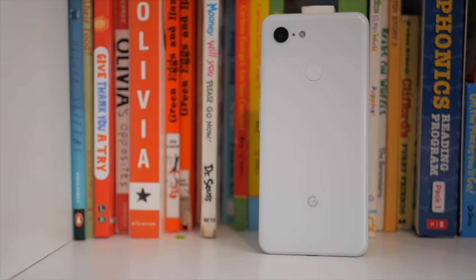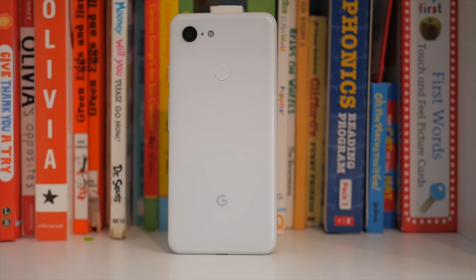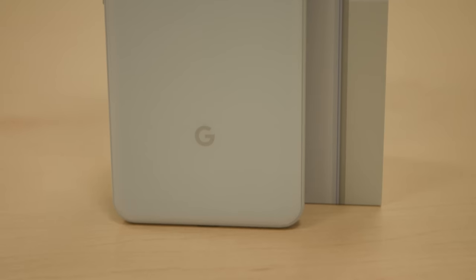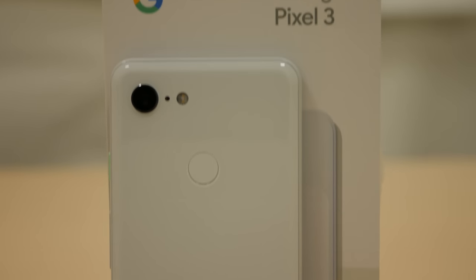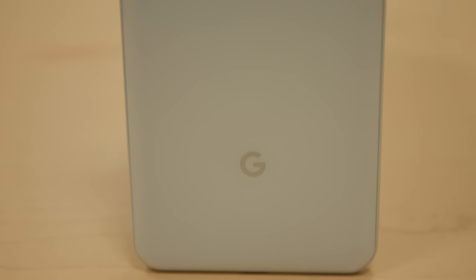Google's line of mobile smartphones is in its third generation of being known as Pixel devices, and what we have in the Pixel 3 is something that is as refined, as polished, and as good as anything that the Mountain View company has ever slapped their G logo on. But does that make it worth the high price tags that Pixel-branded devices have been known for recently?